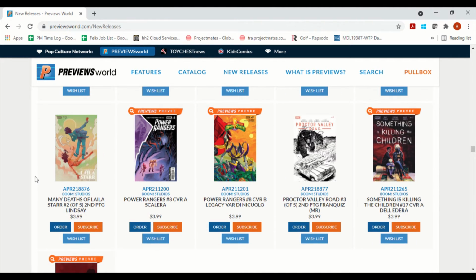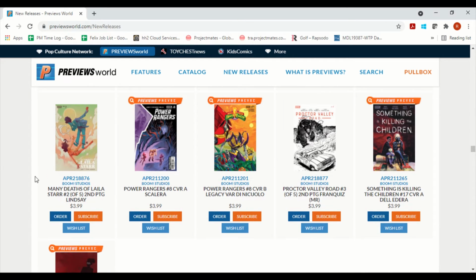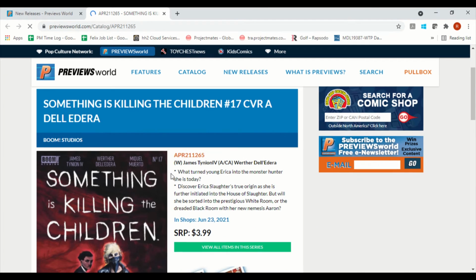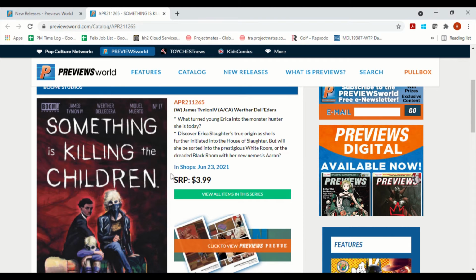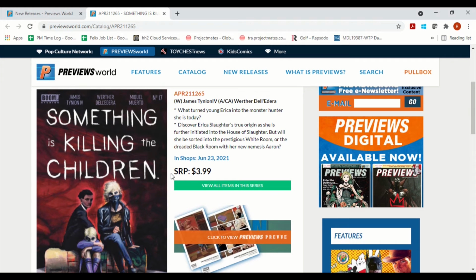Then we go down: Many Deaths of Layla Starr, number 2 of 5, second printing. Power Rangers number 8 with a variant. Proctor Valley Road number 3, second printing. Then we hit Something is Killing the Children, number 17. I enjoyed number 16. You've got a little backstory, and now I think we're going to get further into that story as you see what turned young Erica into the monster hunter she is today.